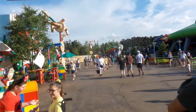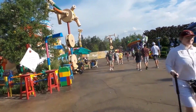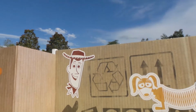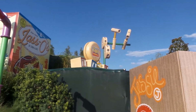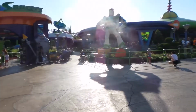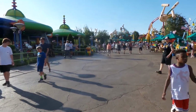And just beyond there is Galaxy's Edge. Just 2 more months till it comes out. So excited. And we'll be here. And because this is the second entrance to Galaxy's Edge, they've installed a Toy Story Land sign. So as you're coming out of Galaxy's Edge, you can come right here to Toy Story Land. So this is going to become really, really crowded, really, really fast once again.